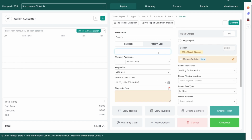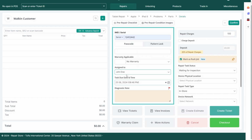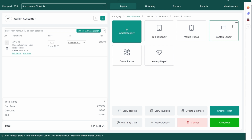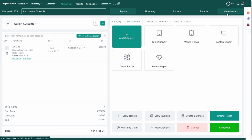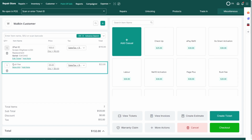Here on the Details page, you will see a new option called Mark as Rush Job. Select this option. After you have filled up the form with the serial number, task due date and time, assigned it to a technician, and added diagnostic notes, click on Confirm. If you would like to add a rush fee to the ticket, we recommend adding a miscellaneous item as rush fee and ringing it separately so it displays as a separate line item.